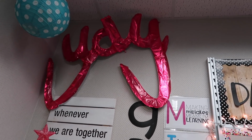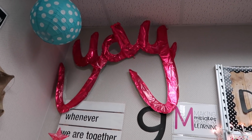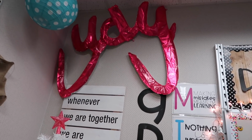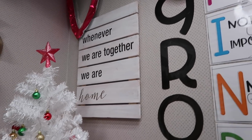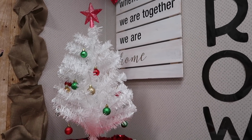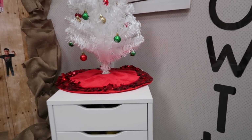I then have this yay balloon, which is pretty much on its last limb. It's not really a balloon anymore, but I just put that up there to, you know, make it cute. I have this sign that says, "Whenever we are together, we are home," and I got that from Target that I hung up in my classroom. Another little mini Christmas tree. Not really sure where I got this from. I kind of forget, but just have that on here.